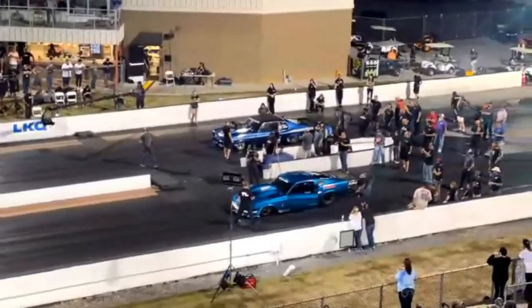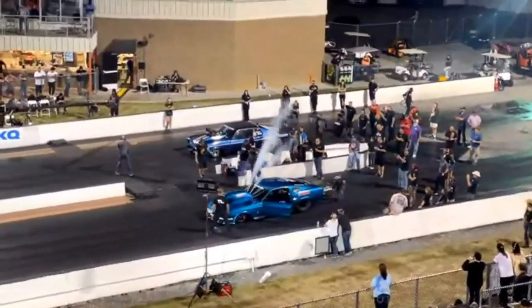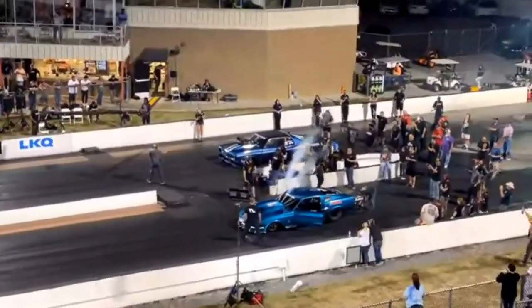One of the few nitrous purges we've seen all night. Let's see if Daryl can get it done. Oh, the double purge. 2-1.